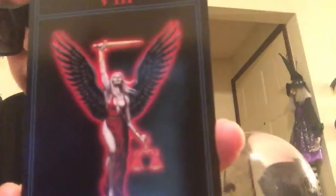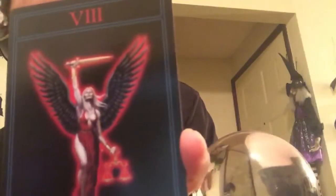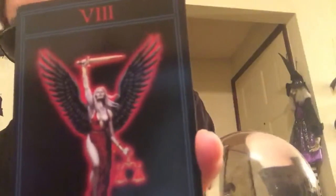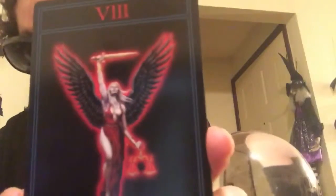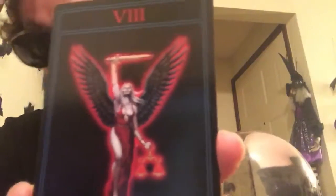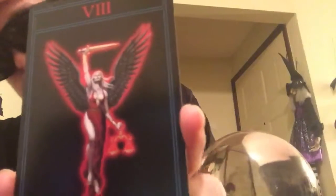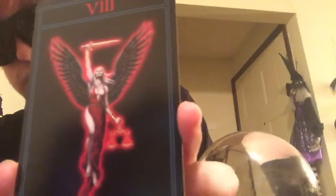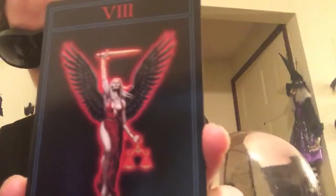The next card we see is here Strength, number 8. It is an angel with a flaming sword. In this deck, sometimes it shows as a lion, sometimes it shows as other attributes of strength. The flaming sword is, of course, reminiscent of the angel that was guarding the Garden of Eden after men were banished from it and preventing them from coming back in.